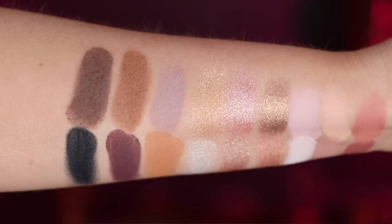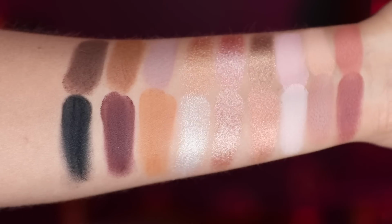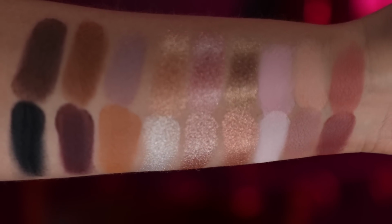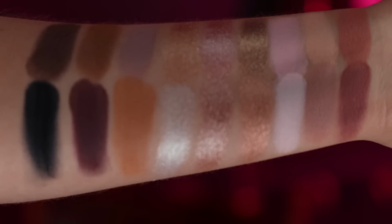And I want to tell y'all, when I put my fingers into these, they feel a little cool to the touch. They feel like, I don't want to say wet, but it's very interesting because they're definitely a powder. They're not a cream, but the texture was just like, I love you. But we know the true test of a palette is getting it on the eyes. So that's what we're going to do.